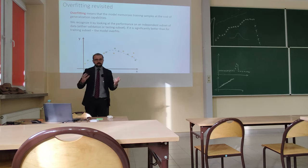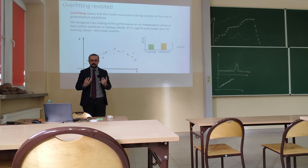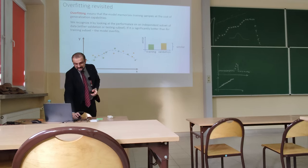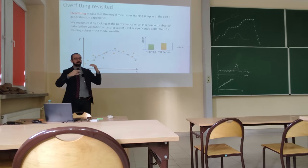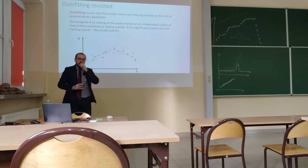Is it the perfect model? We don't know. But do we observe overfitting? We are sure we don't observe overfitting, right? So the training and validation performance is on the same level. It doesn't mean that it needs to be exact. Here, the validation is a bit higher. It doesn't really matter. The point is that it's not an order of magnitude difference, right?